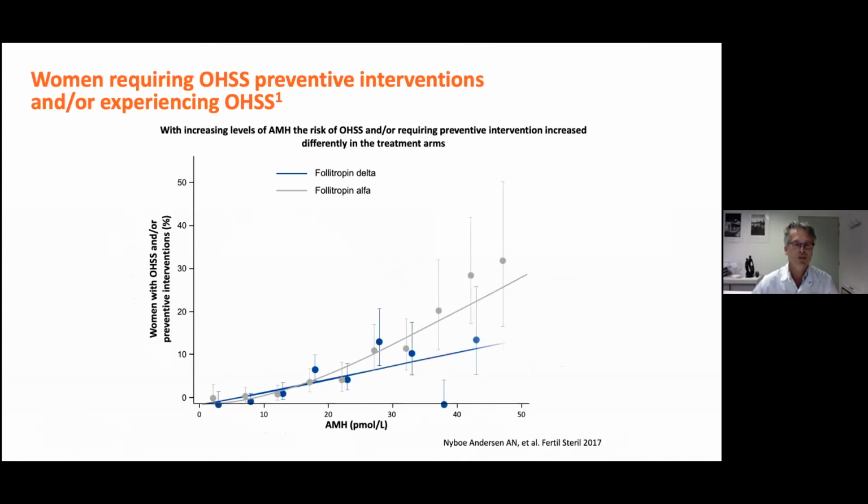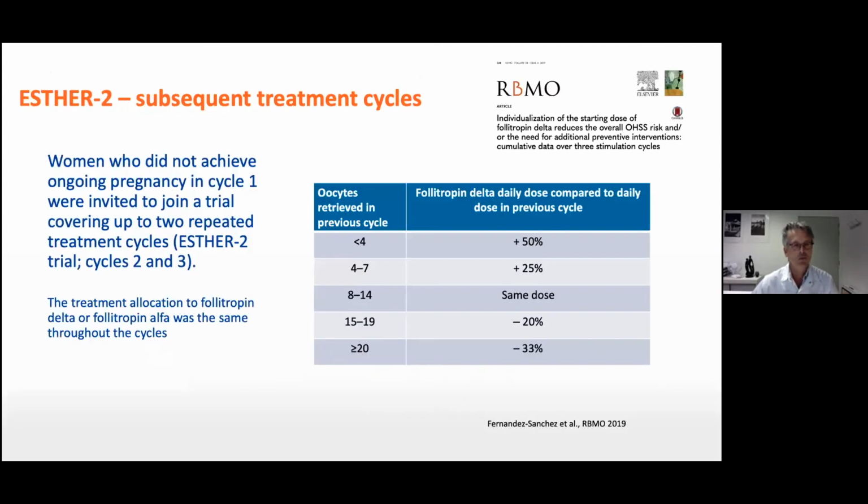This graph illustrates the risk of requiring preventative measures to avoid OHSS, including GnRH agonist triggering, freeze-all, and the administration of dopamine agonists. And with increasing AMH levels, the difference between the 2 groups also increased. So women with high AMH levels had significantly fewer preventative measures to avoid OHSS compared to the Follitropin alpha group.